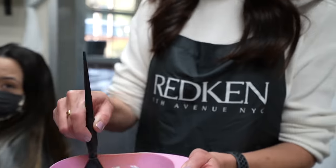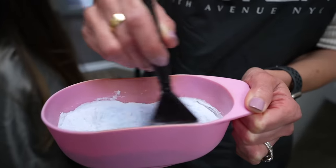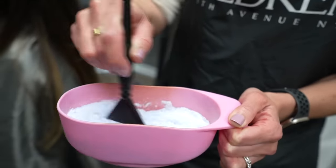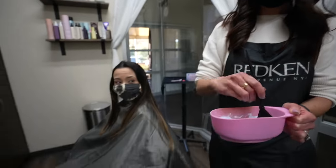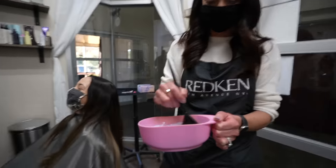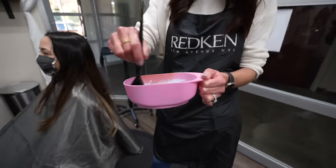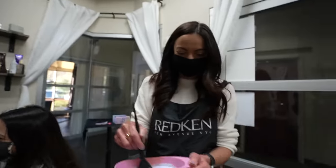Ronnie's gonna go first because her hair takes longer because she has to do that treatment. What is this? This is your lightener. This is what we put in the foil that lightens, that gives us the blonde. So, the bleach? Well, for lack of a better word, we like to call it lightener. Doesn't it sound so much nicer when you call it lightener and not bleach? But yes, essentially, this is bleach, guys.